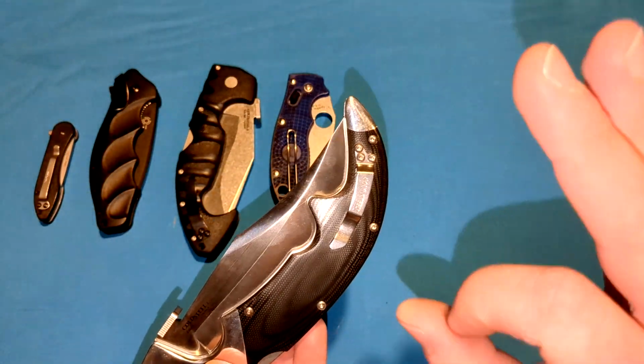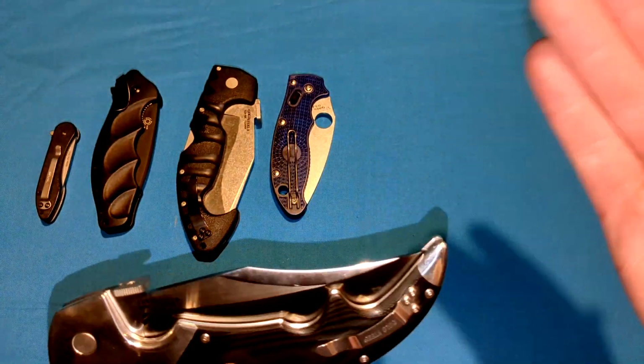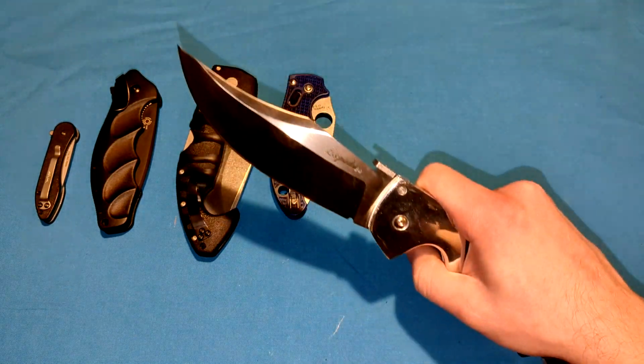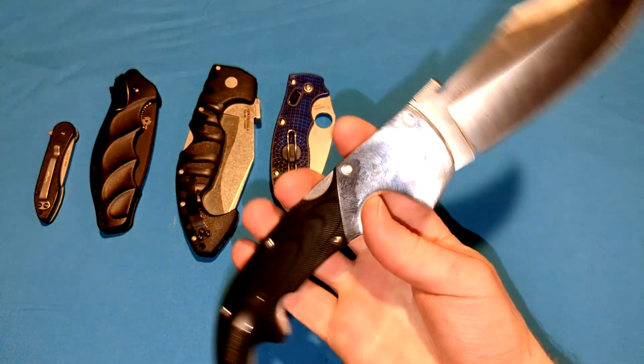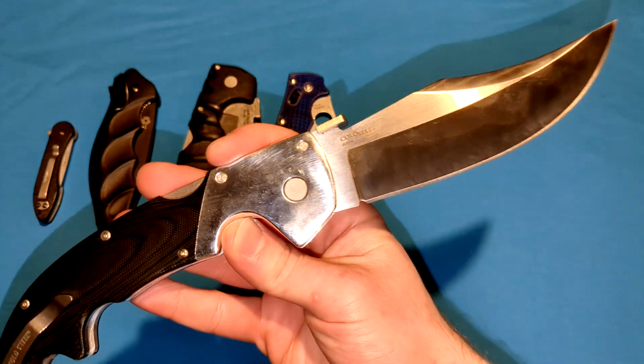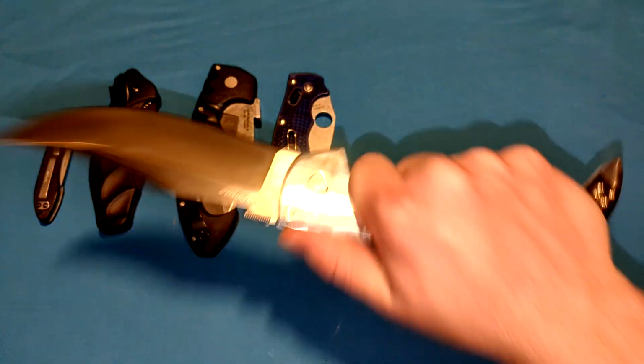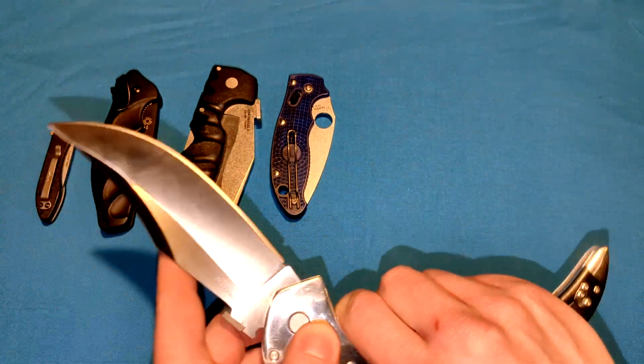On the G10 Espada, that problem is solved, but I still like this one more than the G10 Espada simply for its looks, and I do love that S35VN blade steel. It just makes a really cool knife even more valuable and even more beautiful, I think. But again, one of my favorite knives ever. And once it's in your hand, it's great. You just got to get it out of your pocket and into your hand.